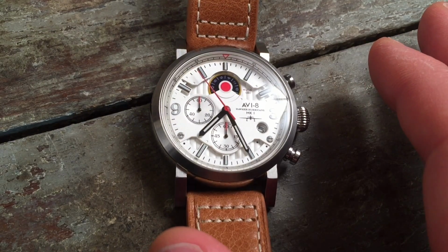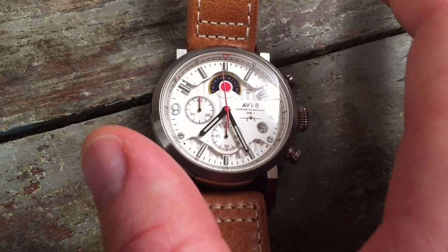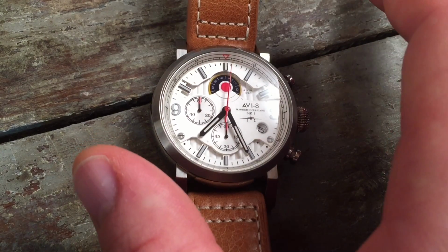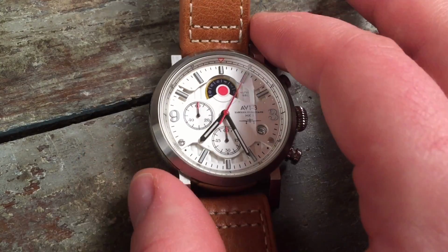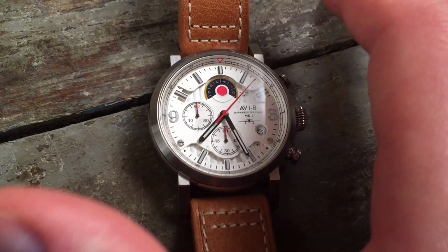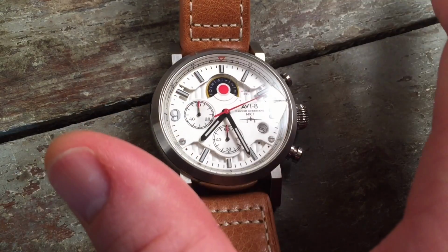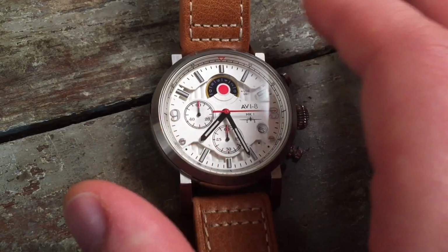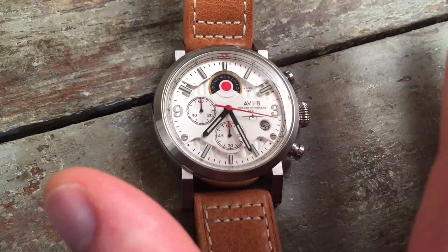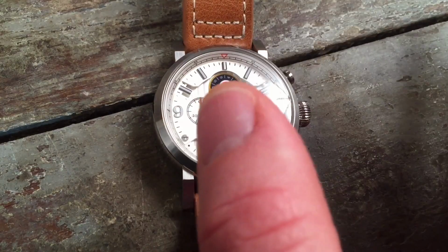My only concern in the long term would be that the quartz movement in here will eventually have to be replaced. Most of the quartz movements that I've had for more than 10 years end up needing to be replaced. They're just not long-term units that can be serviced in the same way. This is a Seiko quartz movement, a Seiko TMI movement, so it should be easily replaced in the future, but it's definitely something to be aware of, that this is probably not a great watch to wear if it's the only watch you want to wear for the rest of your life.